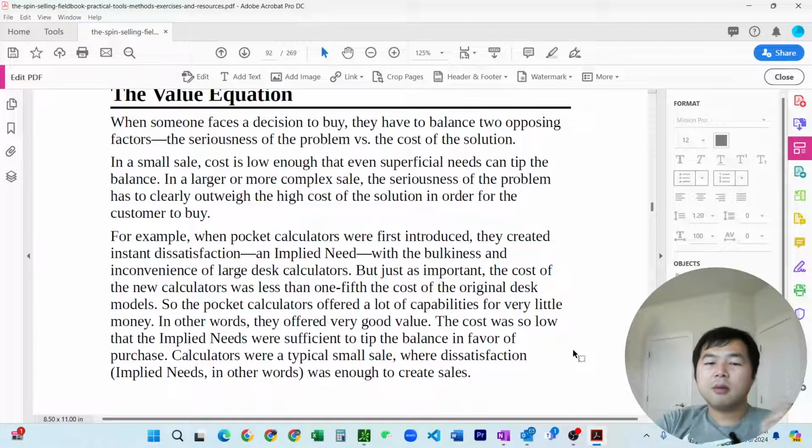In other words, they offer very good value. The cost was so low that implied needs were sufficient to tip the balance in favor of purchasing. Calculators were a typical small sale, where dissatisfactions, implied needs, in other words, were enough to create sales.